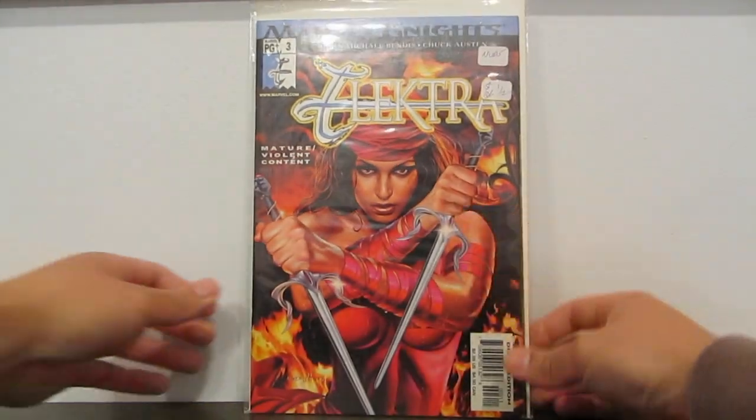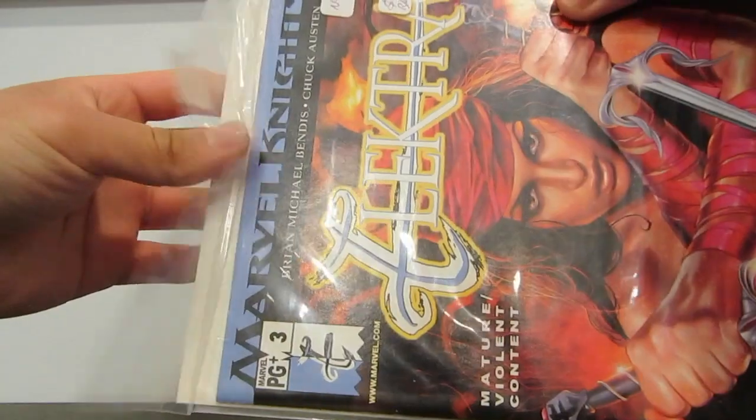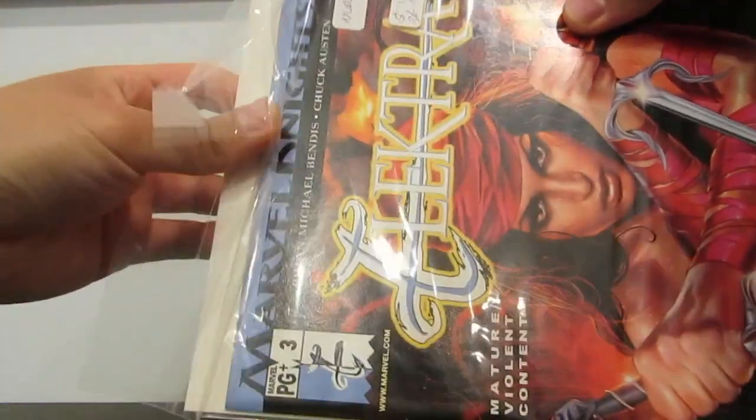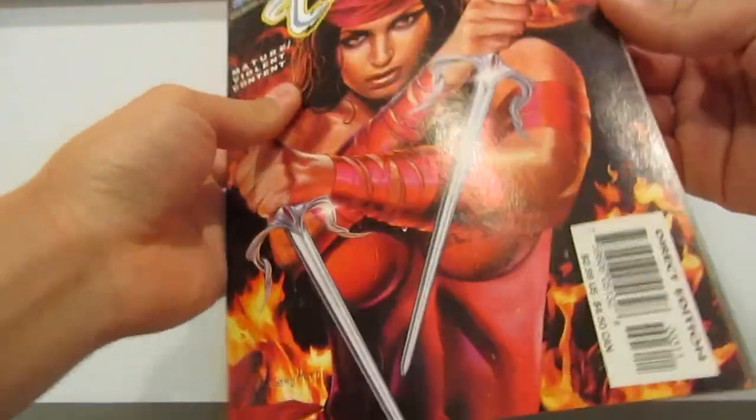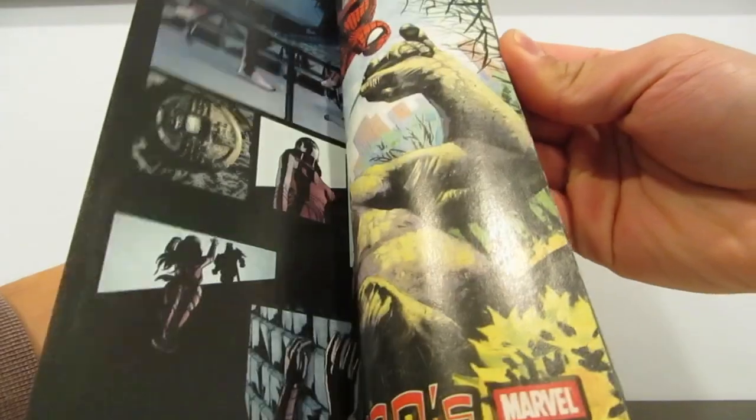Never owned this. Elektra 3, the nude. Well, yeah, I'll show it off. Elektra 3, the nude copy. The nude recalled variant edition. Greg Horn.